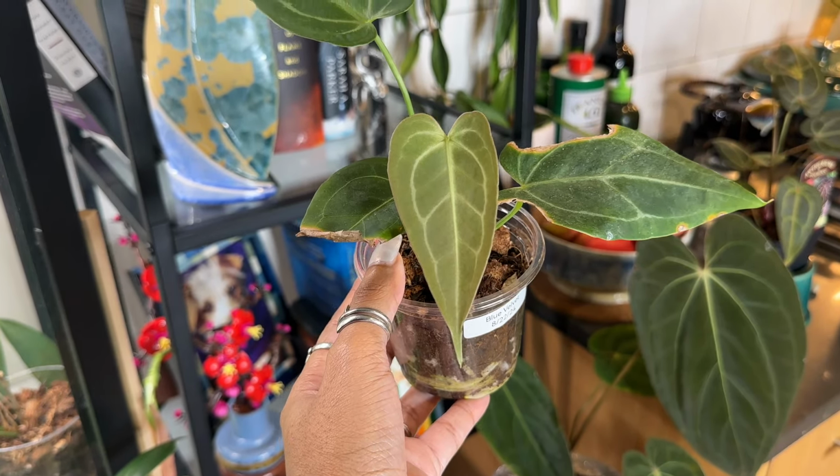All of my Anthuriums are in a soilless mixture that I customize, which I do plan on showing you guys in a video soon, since a lot of my substrate is easy to find and I don't add a lot. It's just been an easy process for me, so I definitely want to share that with you guys in a video soon. So there it is.